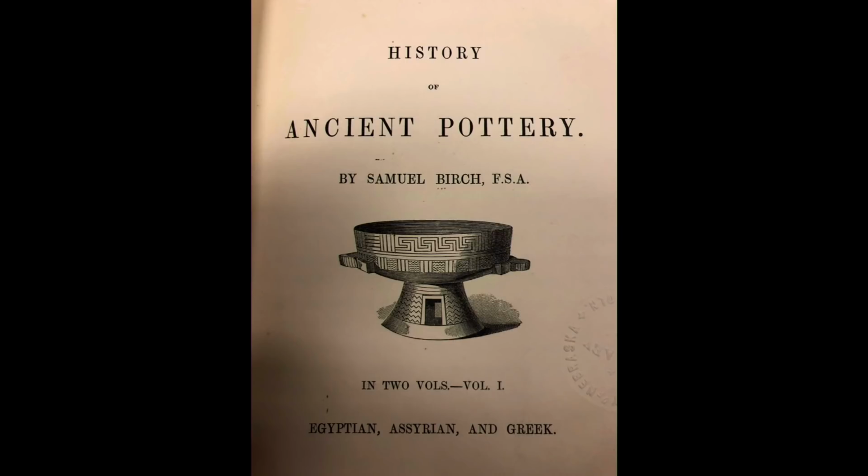The next major step in the rediscovery was by this man, Dr. Samuel Birch, who had a great title, the Keeper of Oriental Antiquities at the British Museum. In 1858, he wrote the first complete and exhaustive history of ancient Near Eastern pottery. In it, he described the difficulty scientists had trying to understand the coating that they found on these ancient pots.